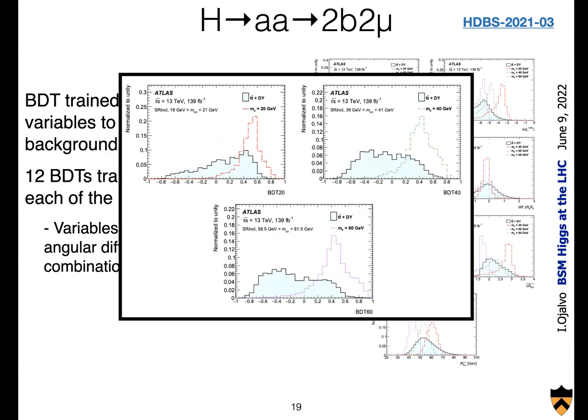So actually the BDTs are doing quite well at distinguishing these signals from backgrounds. And again, you can see the performance. You have in red the signal, and then in blue you have one of the strong backgrounds, tt̄ plus c plus jets background.